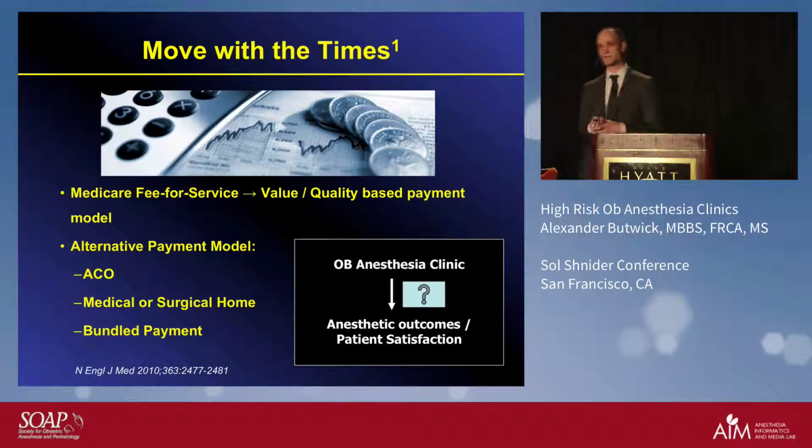We're moving from this fee-for-service traditional model to a value-based, quality-based payment system. And there's definitely changes that we're seeing, certainly in terms of how we're going to be remunerated, be it in the form of accountable care organizations, medical, surgical, or even obstetrical home, and maybe in terms of bundled payments where the payment's going to be made as part of a big bundle, and a lot of it will be depending upon whether we're doing good things from an anesthetic practice, and also importantly whether patients are happy. So how can we make them happy?